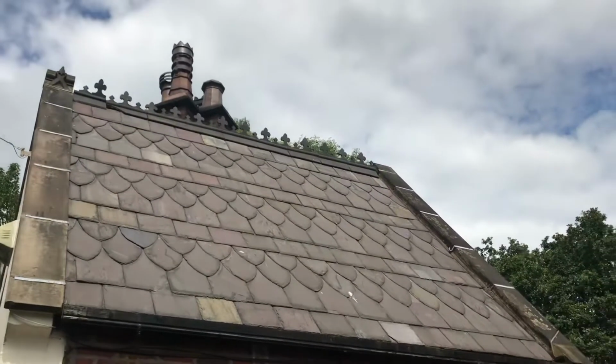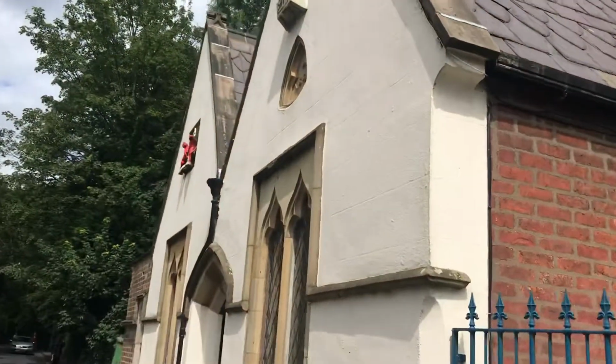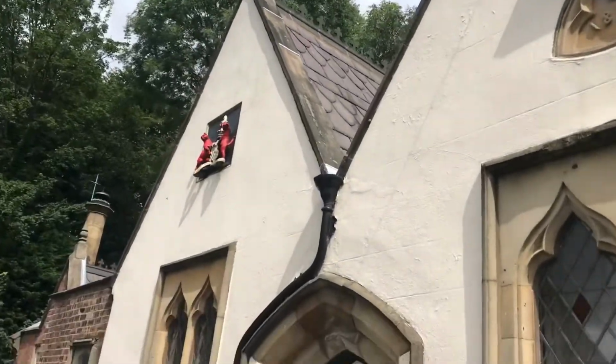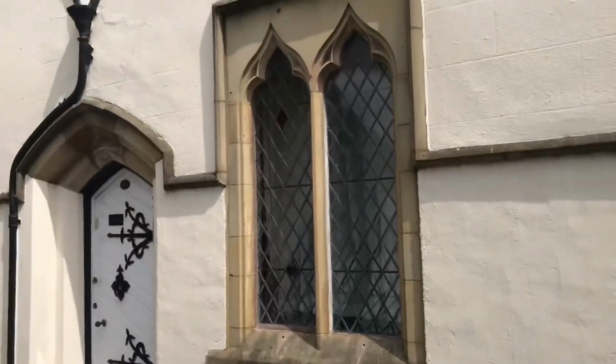Nice bit of deco on the roof. A gargoyle on the roof there. Oh, what a Bolton symbol, I think. But it's a really interesting place to come and have a look at.